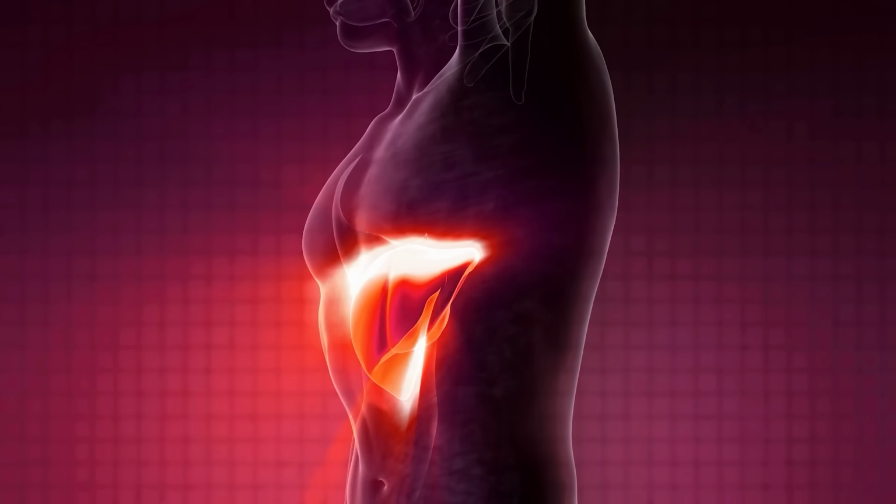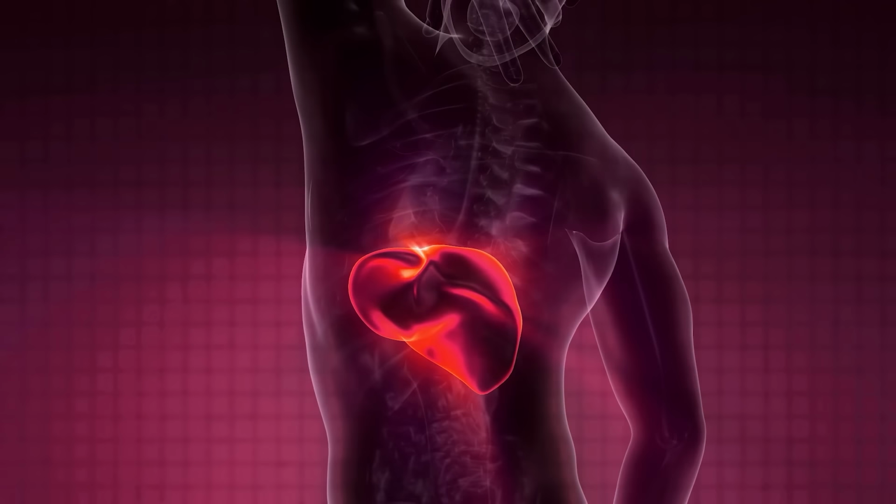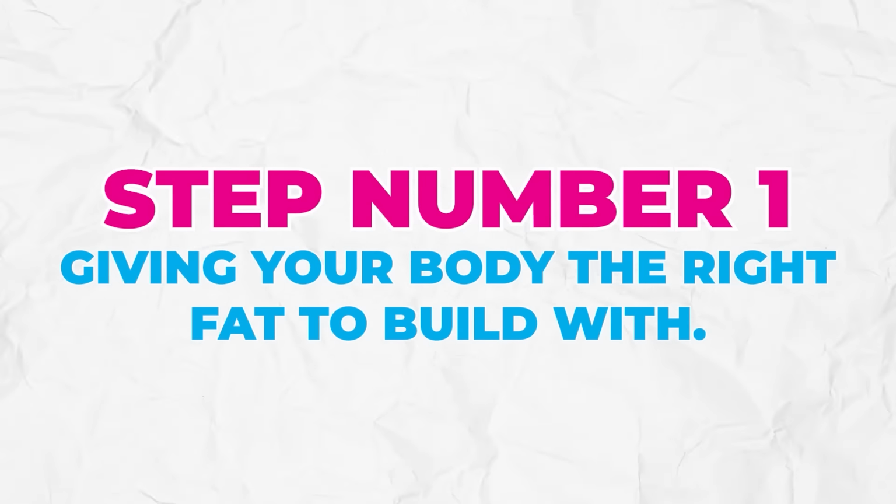But there is good news, and it's what I want to show you next. It turns out that there is a way to start flushing this out and getting rid of this fat fast. And it only takes 2 steps. However, you have to do both steps, because if you leave one out, you won't get the results that I'm about to show you that they found in the study. So let's start with step number 1. Giving your body the right fat to build with.